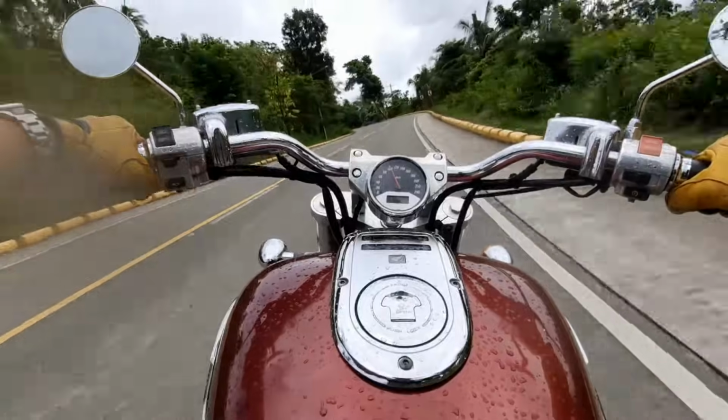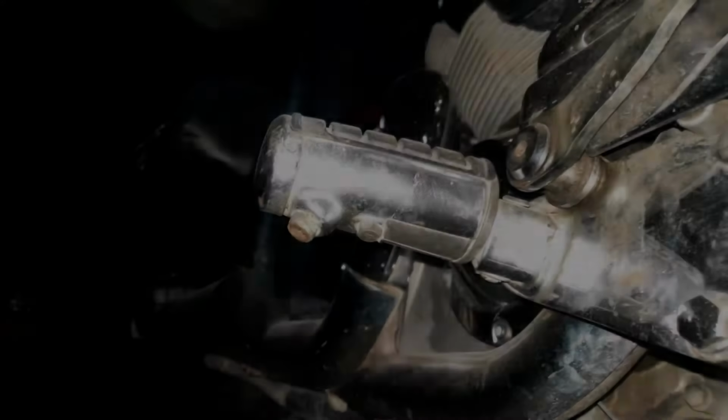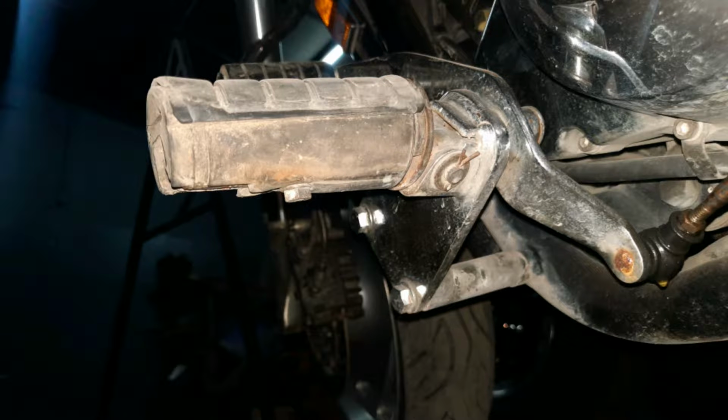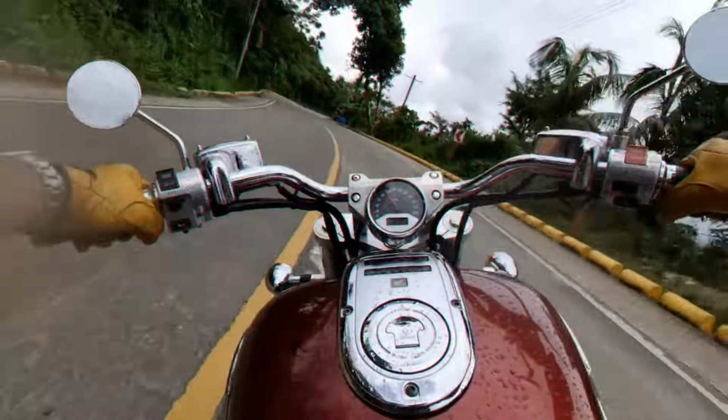Now if you look here, I've basically shaved off the ends of my pegs from dragging on the corners, to the point it's not even nice to look at, and I'm not proud of it either.